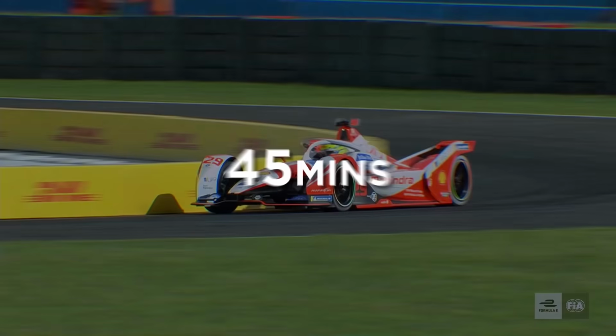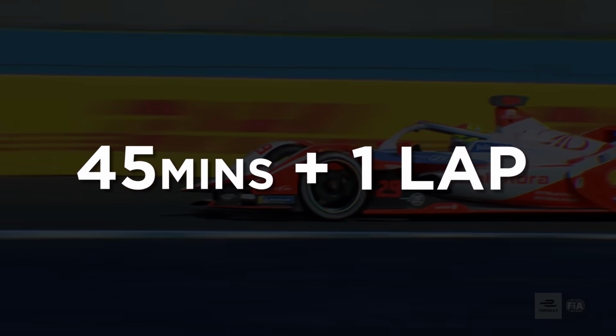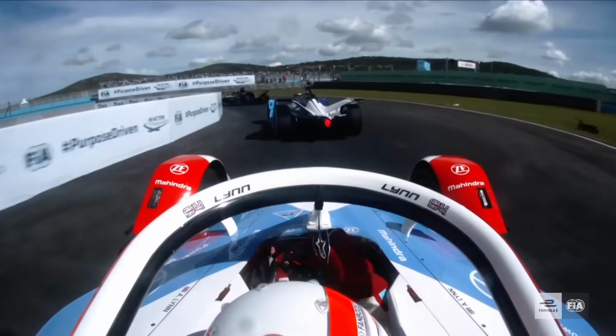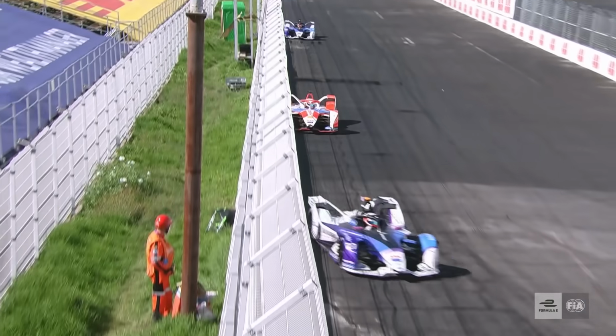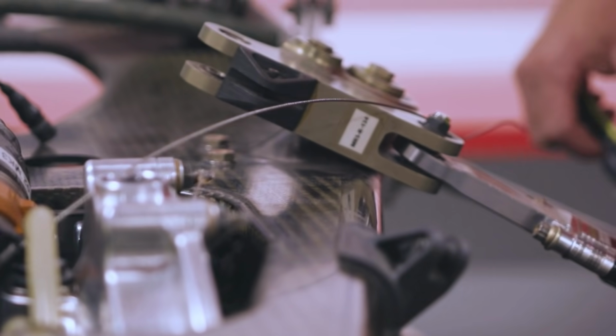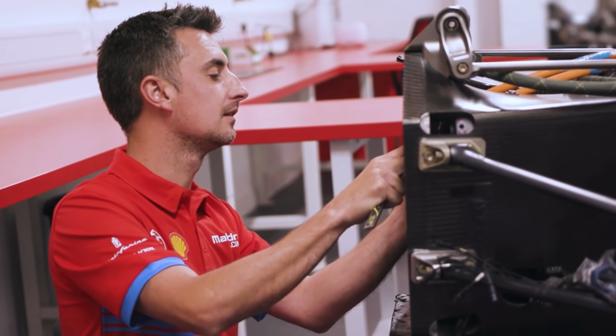A Formula E race lasts 45 minutes plus one additional lap, and the spec battery has 52 kilowatt hours of energy available to it. So the car must spread the available energy out over the full race whilst going as fast as possible. In a road car, you also have a maximum battery capacity, and manufacturers must develop their cars to deliver the maximum range possible from the energy available to minimize the number of times you have to stop and charge up, a common criticism against EV adoption. A lot of that comes from the work that Mahindra and its partners do to ensure its powertrain is as efficient as possible in the Formula E arena.